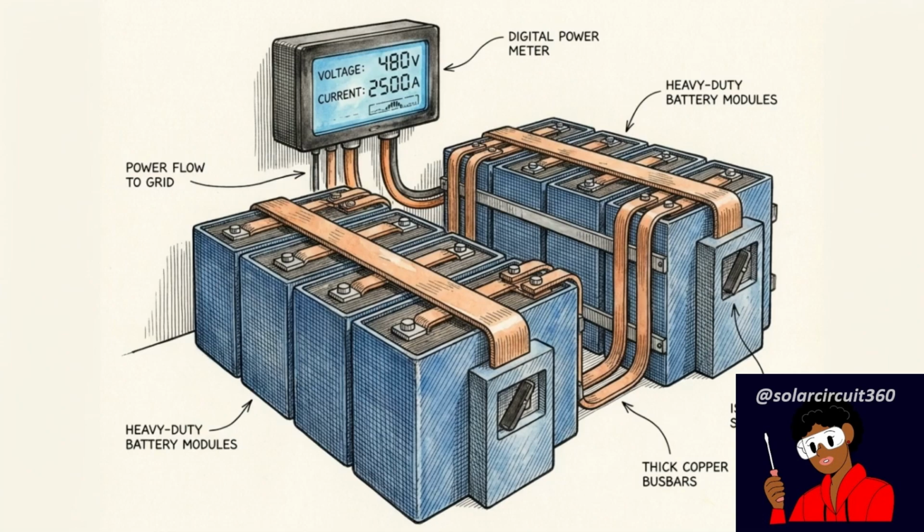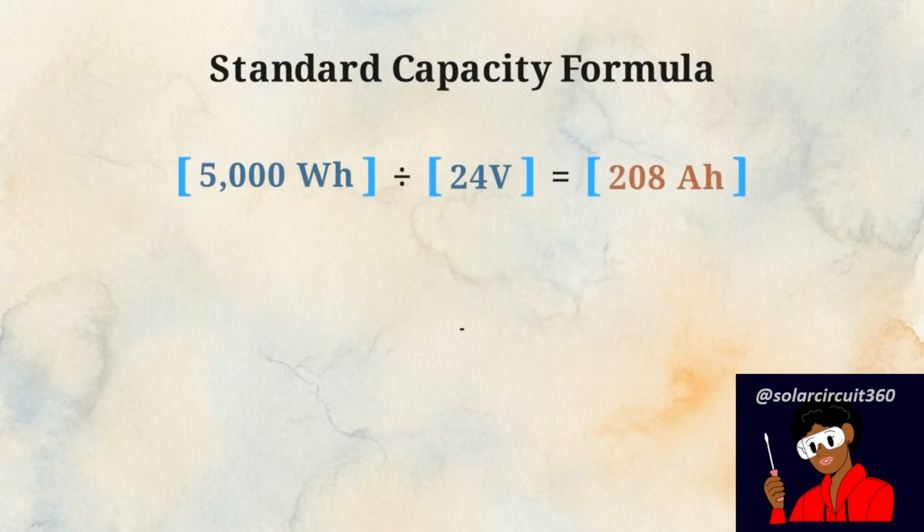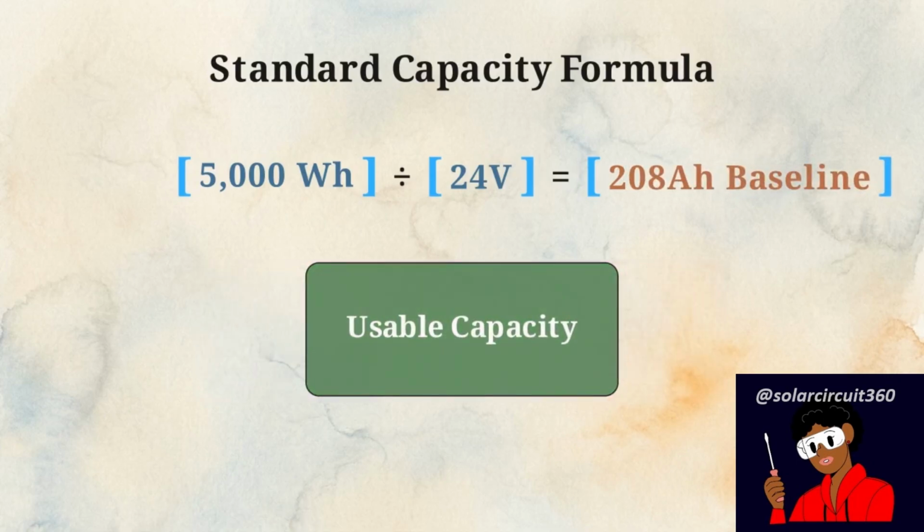day. This structural diagram shows the standard formula beginners rely on to calculate their capacity. You take the daily energy requirement of 5,000 watt-hours, divide it by the 24-volt system voltage, and arrive at a required battery capacity of 208 amp-hours. This 208 amp-hour figure represents a system operating at 100% efficiency.